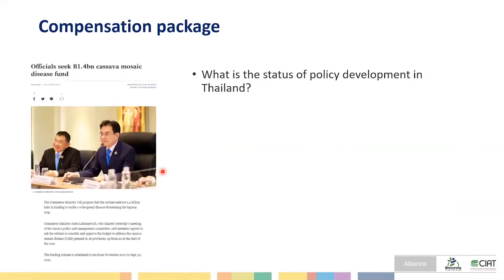And then the other thing would be great to get an update, if someone from Thailand can update us. There was talk a few months ago of the officials seeking a significant $1.4 billion mosaic disease fund. What has happened in terms of policy and working with farmers and eradication? I'm sure that all our partners in other countries that have been trying to deal with eradication would find it an interesting area to share insights on what's worked and what hasn't. So that's the update that I've received from King.